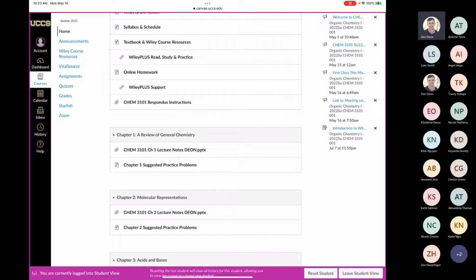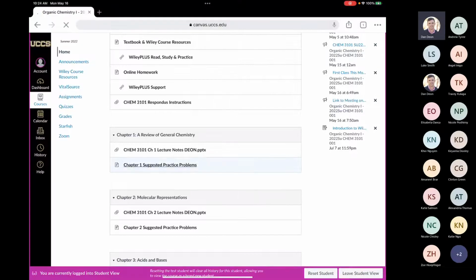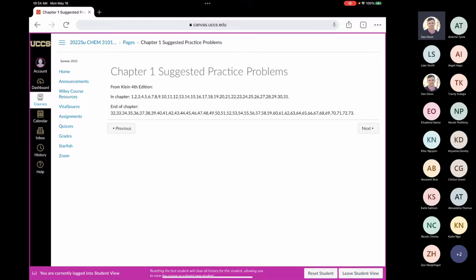You can print them as slides. You can print them as PDF or save them as PDFs, write on them on a tablet. And then if you go into chapter 1 suggested practice problems, I'll click on that. It opens up a list of problems that I recommend and highly recommend that you cover in chapter 1 in the 4th edition of Klein.